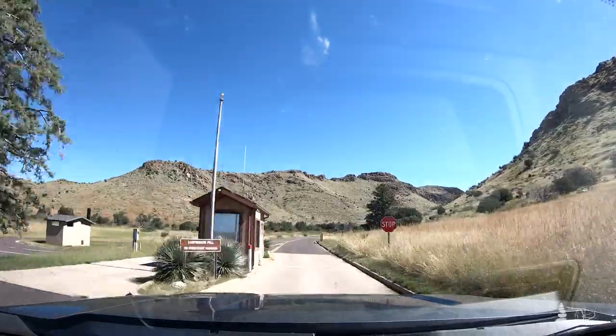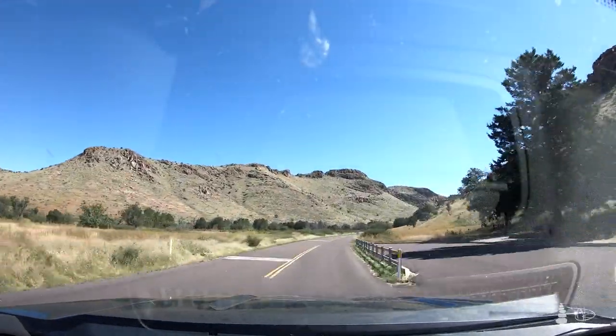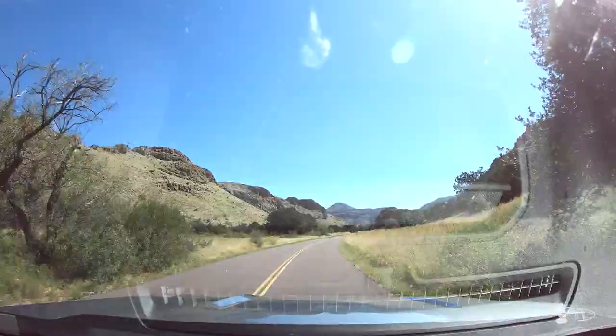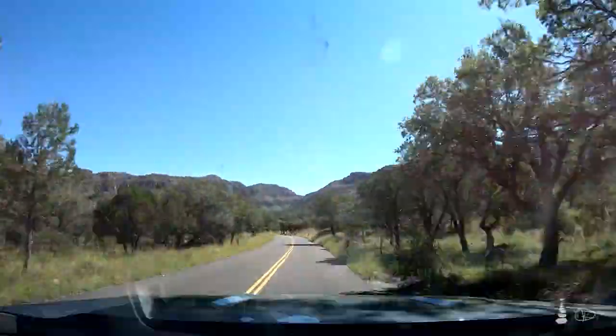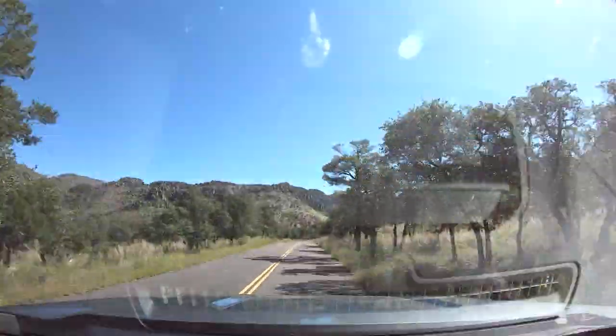This is arriving at the Chiricahua National Monument. I would list this as one of the top places we visited and definitely recommend it. It's a little bit out of the way, takes a little bit to get there, but this is a really unique, really beautiful site.